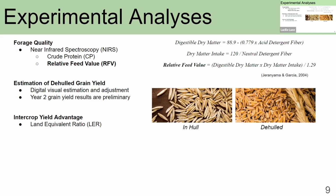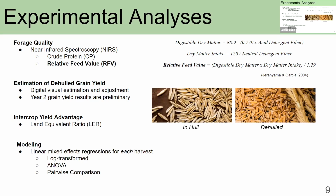Forage harvests from each quadrat were converted to a kilogram per hectare yield, and then both mass-based yields and land equivalent ratios were modeled for biomass harvests. More on land equivalent ratios in the next slide. Linear mixed effects regression models were created for each individual harvest because we did expect to see large differences between both fall and summer harvests and year 1 and year 2. Results were log transformed to meet assumptions, and post hoc analyses included analysis of variance and pairwise comparisons.